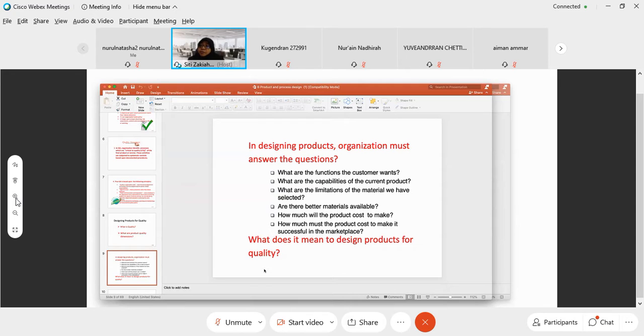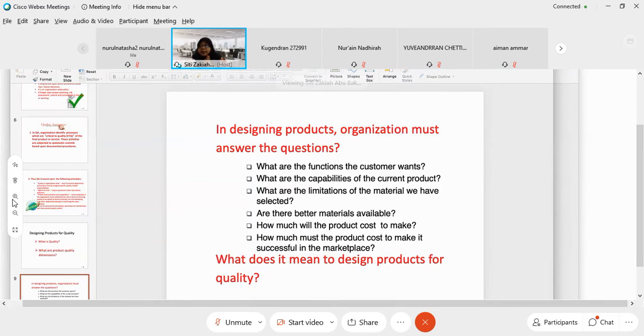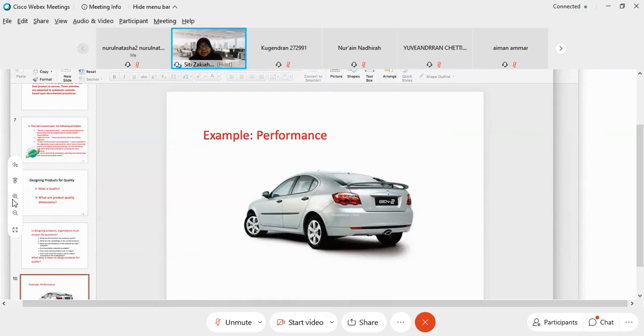Let's say you are a designer. You want to design a product. How can you design one product to make sure that it is of good quality? You have 8 dimensions that you can look after, that you can keep in mind. So this is what we're going to look at for this topic.